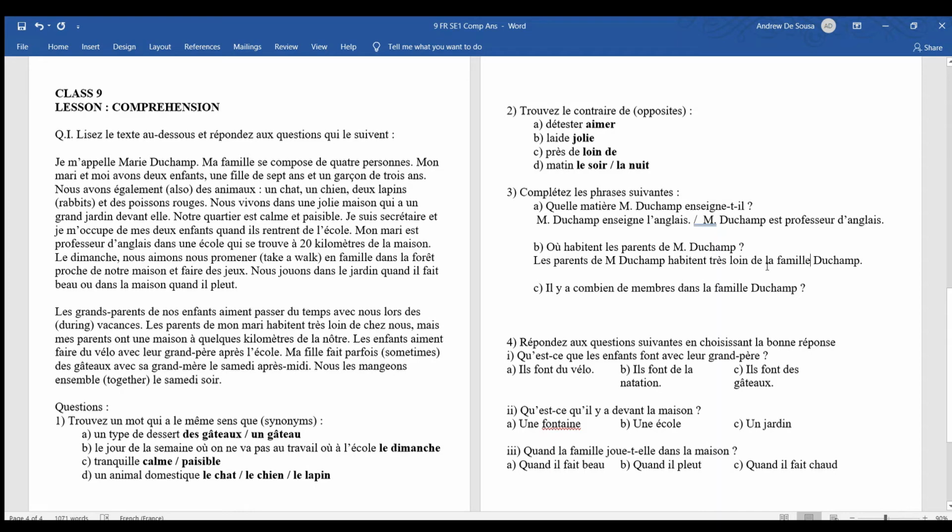Or you can say très loin de lui, very far from him, because his family is him. It's understood. You don't want to repeat Duchamp, you can just say très loin de lui, stay far away from him, okay. Then, il y a combien de membres dans la famille Duchamp? There are how many members in the Duchamp family? This will give you in the second line itself. Ma famille se compose de 4 personnes. Okay? There are 4 people in my family.